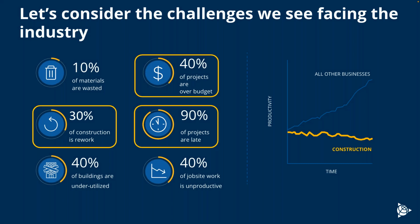If you've seen any presentation on digital construction, technology, and innovation, you've potentially seen some of these stats, and these are very legitimate stats. These are percentages of challenges the industry is facing based on innovation, or lack of innovation, in the construction industry. We wanted to highlight three aspects here. In other words, 30% of construction work is rework, 40% of projects are over budget, and 90% of projects are late.